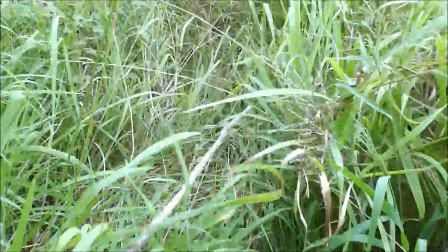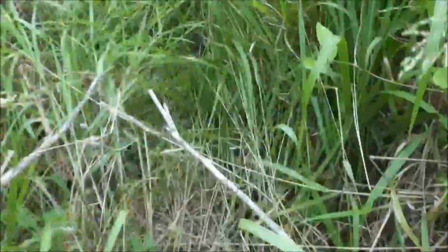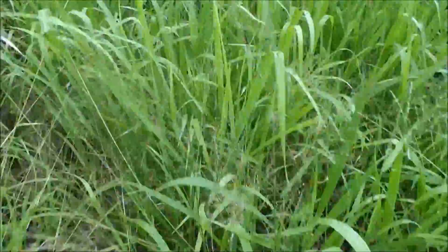The thick stuff now, just using this stick to make a bit of noise out ahead of me. The theory being if there's any snakes nearby, they'll get out of the way. Not sure if the snakes understand that theory, but let's hope they do. It's very overgrown, it's taller than me. I'm 6'3" in the old scale, and some of this stuff's above my head. There's a sort of half-formed trail. A few other people obviously have been through here.